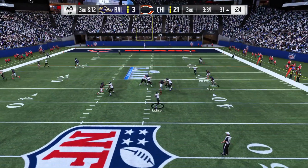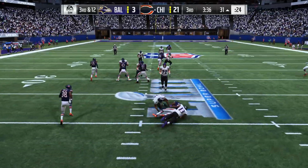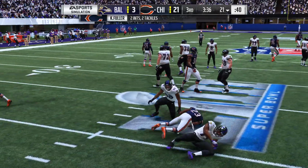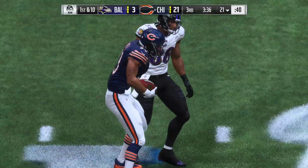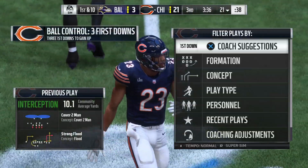To throw is Jackson on third down. Trying for Brown, and it's intercepted. Picked off by Kyle Fuller. And his guys are going to take over at the 21-yard line. So their woes on offense continue.